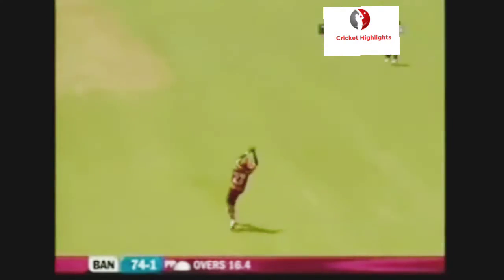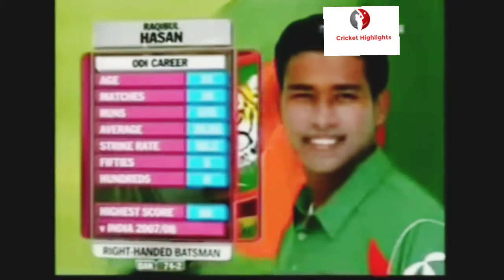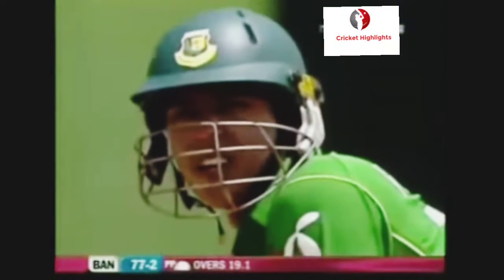In the air and taken into the hands of Lewis on the edge of the circle at mid-off. And the frustration of the Bangladeshis is starting to show. Lewis, he's gone for 36, Siddique, 74 for 2. West Indies, test and series triumph. He has.